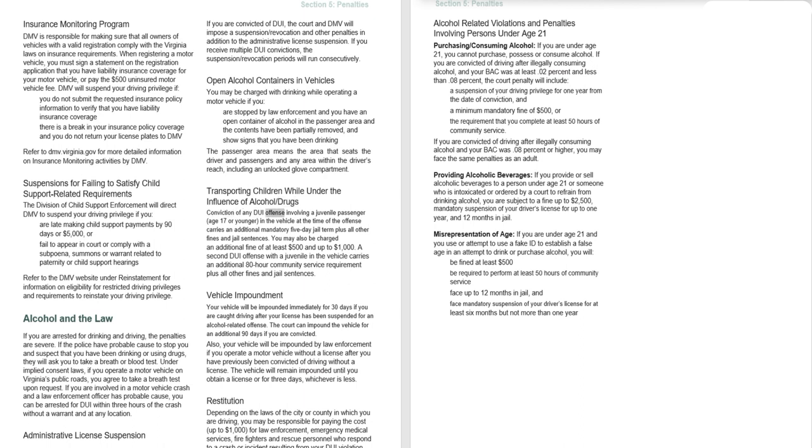Conviction of any DUI offense involving a juvenile passenger, age 17 or younger, in the vehicle at the time of the offense carries an additional mandatory 5-day jail term plus all other fines and jail sentences. You may also be charged an additional fine of at least $500 and up to $1,000. A second DUI offense with a juvenile in the vehicle carries an additional 80-hour community service requirement plus all other fines and jail sentences. Vehicle impoundment.